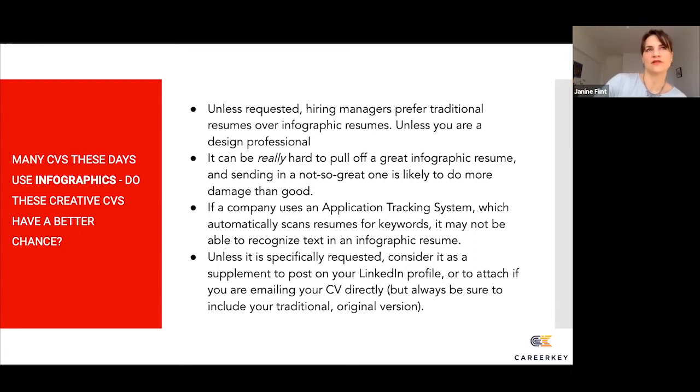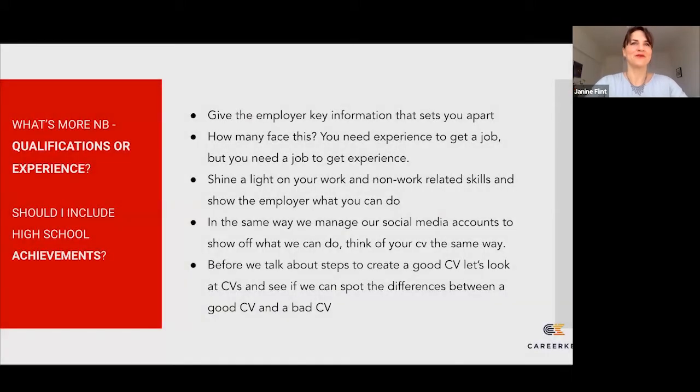Thank you. So interesting, particularly the piece around the applicant tracking system being used to sift through CVs. So you really want to have those keywords in there. And then the most important piece that a lot of our alumni and particularly postgraduate students are asking is: what is more important, qualifications or experience? Could you tell us a little bit about that, and particularly answer the question, what if I don't have experience? What do I include in my CV in that case? And then if we could wrap up that part of the conversation with high school achievements: how important are they? Do I leave them out? If you could answer these questions, that would be great.